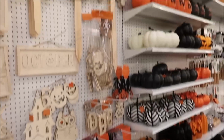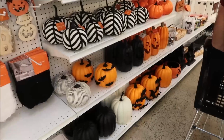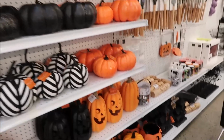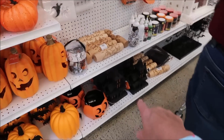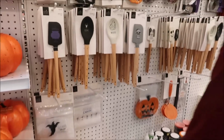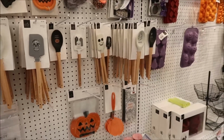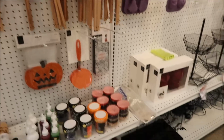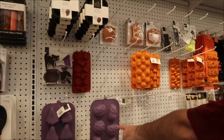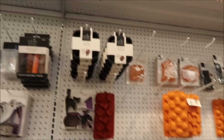So they have more Halloween stuff. Stuff that you can paint yourself and put in your yard. And then more decorative pumpkins. And then they have some haunted houses down here. Oh, look, Kevin, those make the cookies. Yeah. And then they have a bunch of cookie cutters. The mold. Spatulas. Yeah, skull mold. They have a brain mold up there.